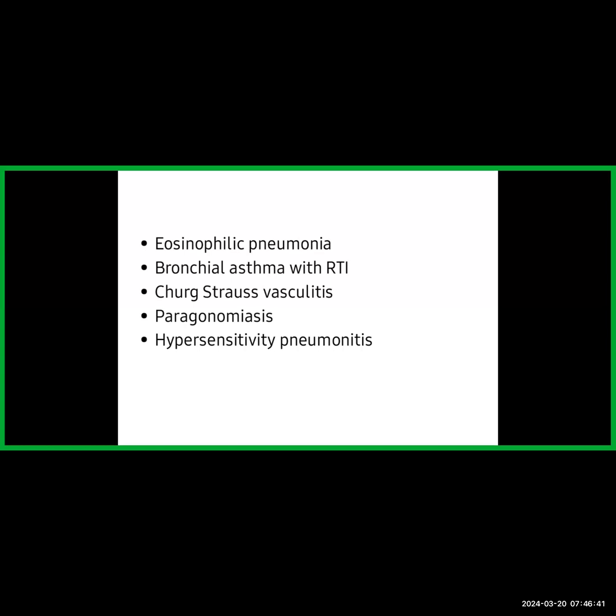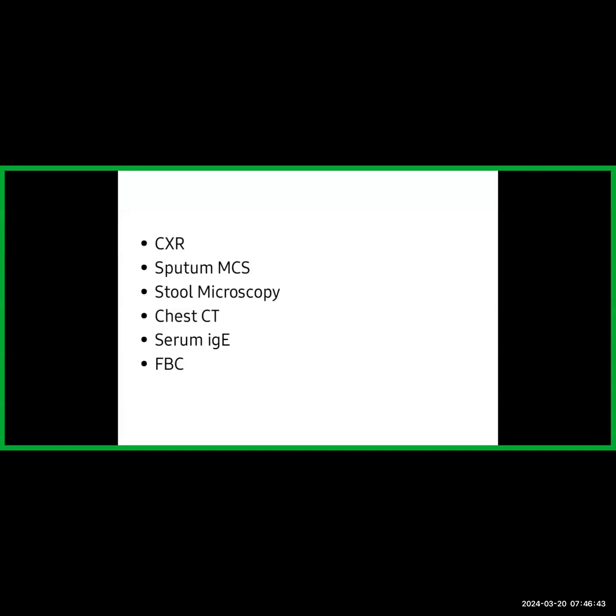Please, the next slide. So 5 investigations. So the 5 investigations I'll do for the patient, the first one will be a chest X-ray. Chest X-ray will help me because if it's bronchial asthma that's been complicated by respiratory tract infection, I may see areas of opacity or areas of consolidation that suggest pneumonia. And also, I may see other complications of bronchial asthma, maybe like hyperinflation of the lungs.